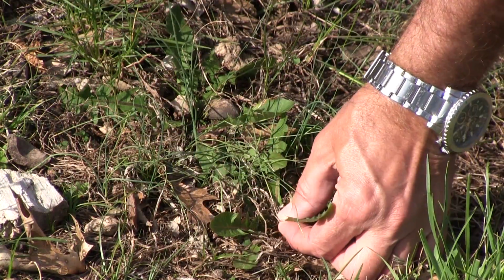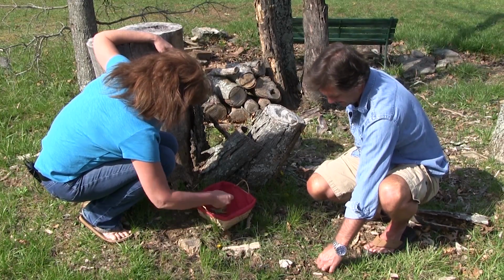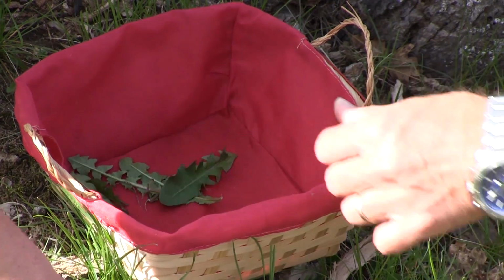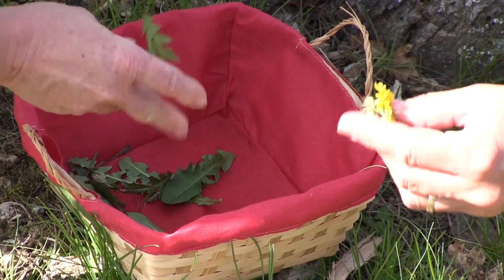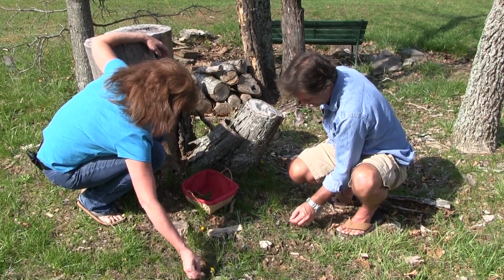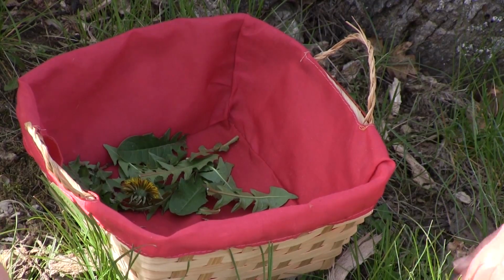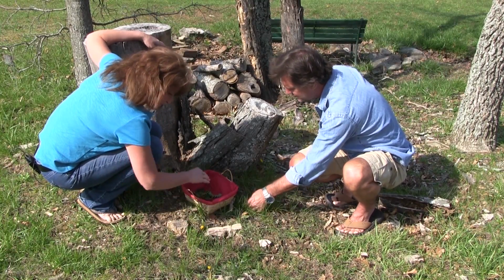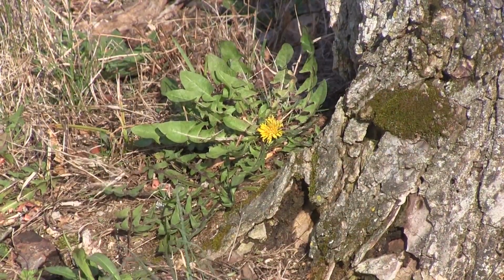All right, now look, the smaller the better. They do tend to get a bit bitter as they get bigger, so we're going to go for the small stuff, and there's literally millions of these that we can go to. You can also eat the flower itself. A lot of people didn't know this, but with dandelions, just about every part can be used. It might taste a little bit bitter, but it's got its own unique taste, and a lot of people use it. So we're starting our salad with the dandelions.